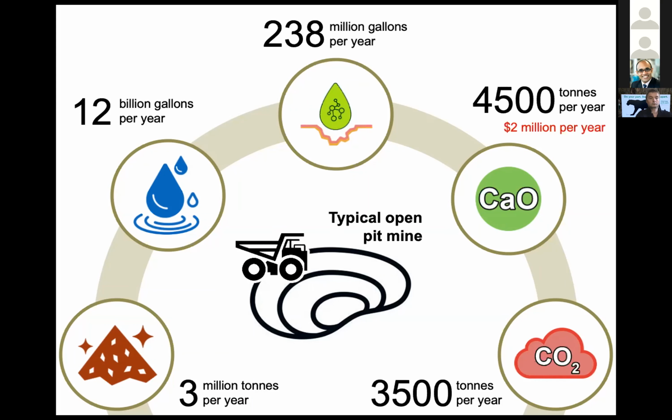So you're having roughly about 238 million gallons per year for a typical mine. That volume of AMD, or acid mine drainage, is being produced. And this is extremely corrosive. It is a danger to the environment, and therefore it needs to be addressed.